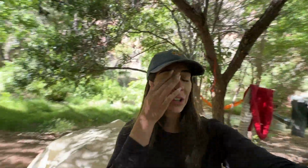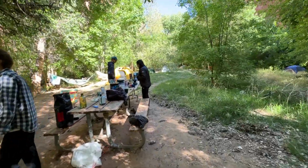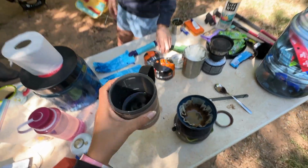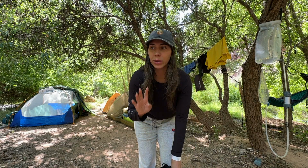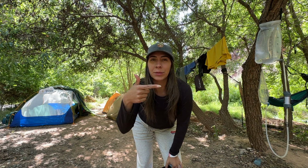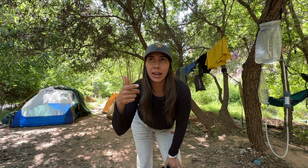Whoopsie. But I slept so well. Here's our little camp setup. I'm gonna make some coffee. There we go. Nice. We're here for 4 days total. Only packed enough food for when we got in. So like Thursday afternoon. Did 3 meals for Friday, Saturday, and then Sunday, 1 extra meal.